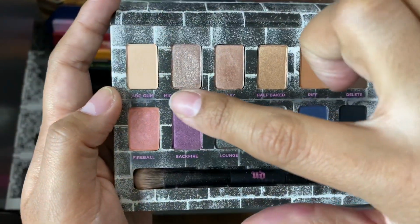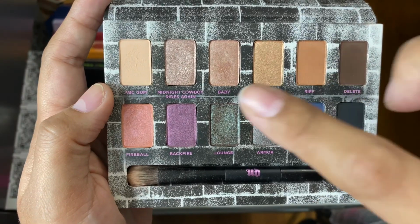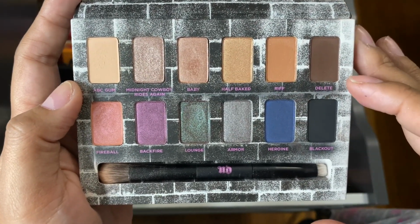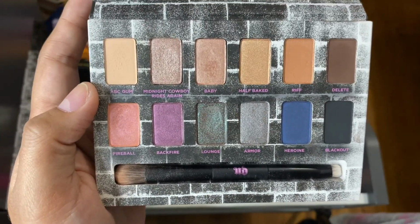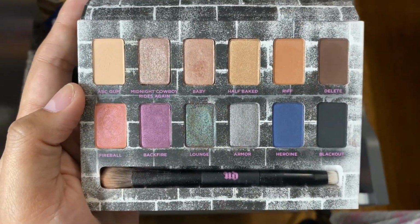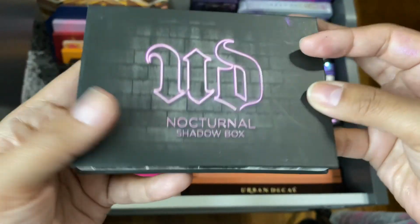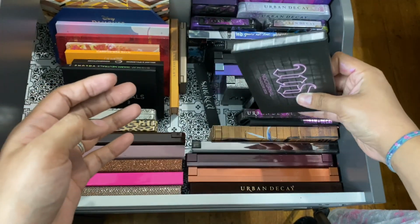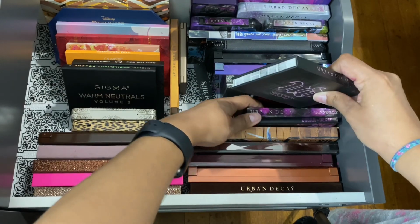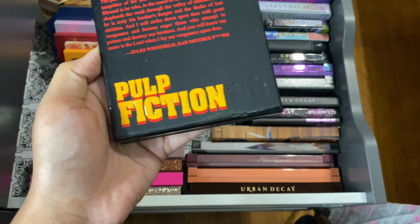I also use ABC Gum a lot. Midnight Cowboy Rice again is a beautiful color. Baby is amazing, and Delete. So those are my most used eyeshadows out of this palette, and again, don't regret it. I'm not sure if they still make this one, but if they do, it's a really good palette if you were looking for those colors.